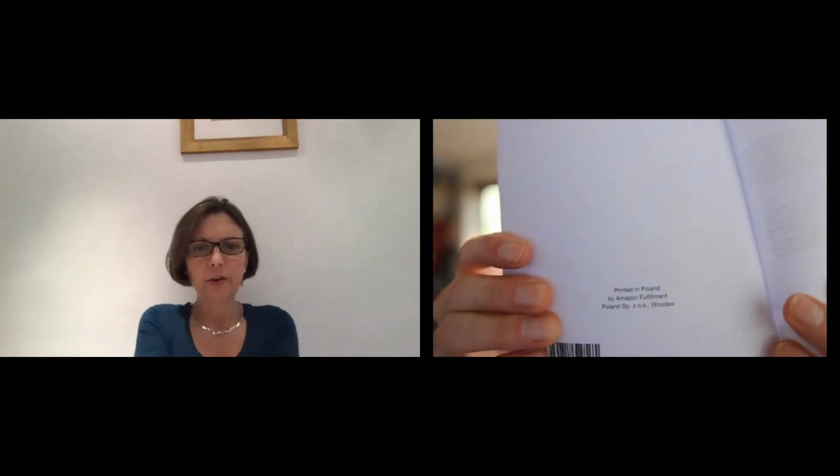It's print on demand, so there's no big warehouse full of these anywhere. When you order one, it's printed. They're printed in Poland, I think. And yeah, see, it says they're printed in Poland, Wrocław.